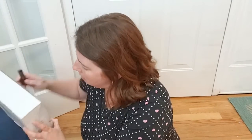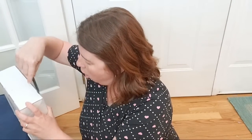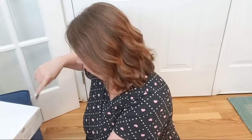Let's start opening this one up. The reason why I was sniffing the box is that the boxes can contain a scent, sometimes an oil or something else in here that does have a scent. And if you're sensitive to scents, you can request an unscented package.